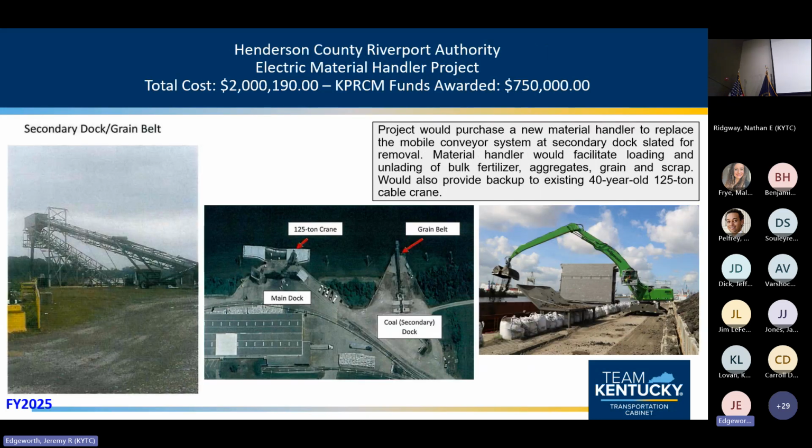The second project was to Henderson County Riverport Authority. They're awarded $750,000 for an electric material handler project. They have a conveyor belt system on their current dock that's going to be removed, and they're going to replace it with an electric material handler, which is the green item on the right. And that's for loading and unloading barges.